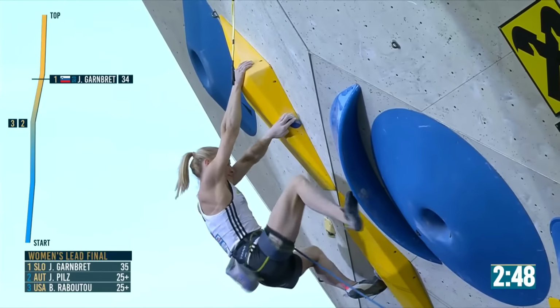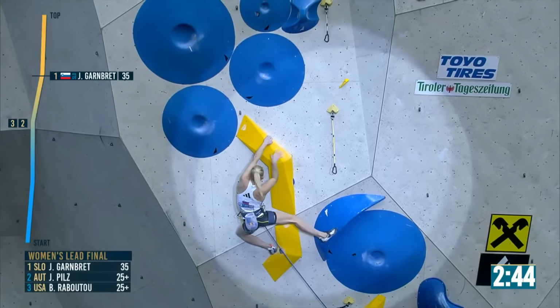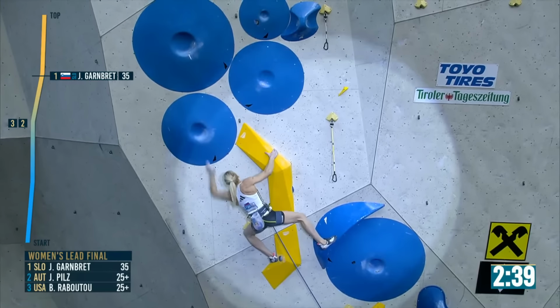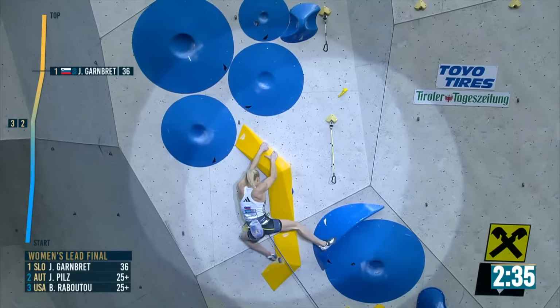Oh, struggling. Just gets the right foot on the jib, but she's got to clip. And I'm not sure if she's thinking about the clip yet or if she's considering a plus, because if she moves any further left, she won't be able to reach that.